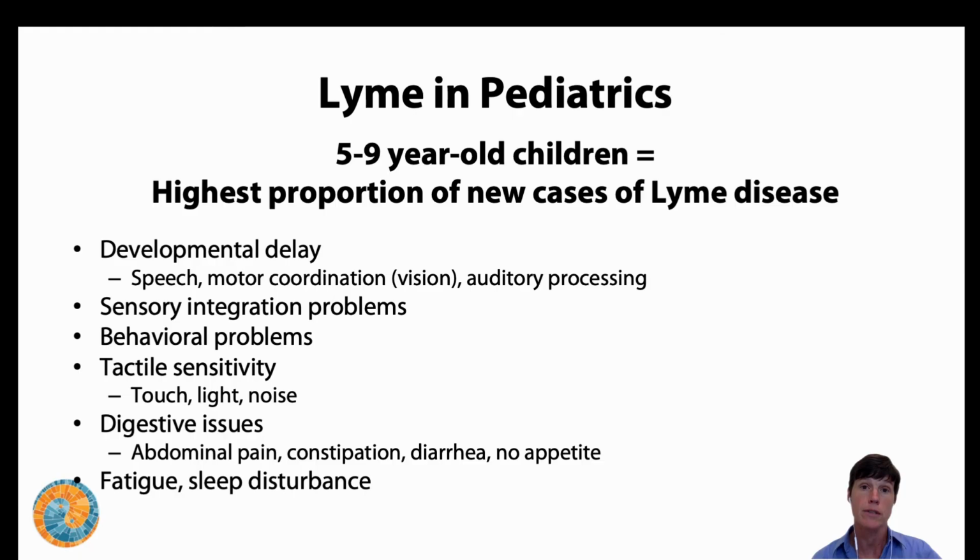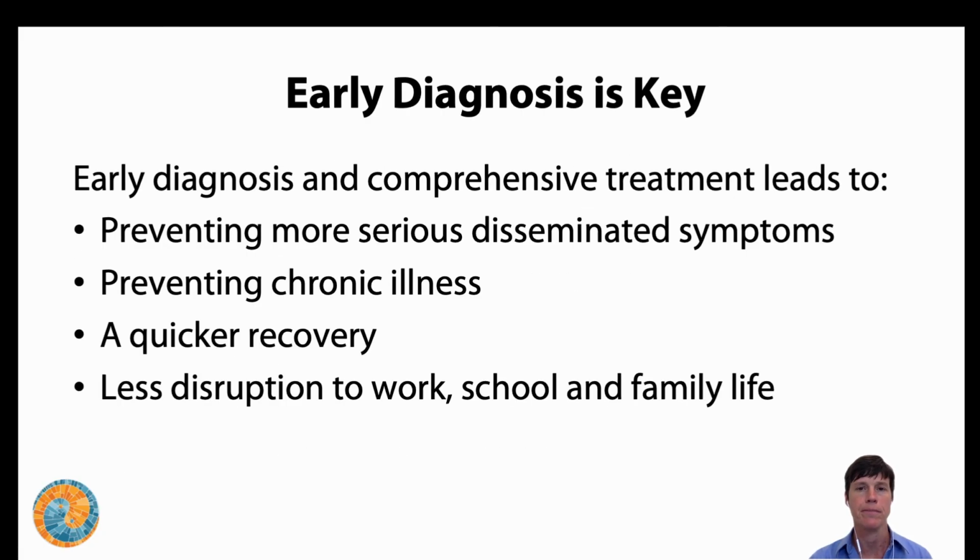So developmental delays could be things like delayed speech or trouble with vision or motor coordination, processing. Children that have sensory integration problems. It might show up more so as a behavioral problem, also tactile sensitivity, and compared to adults, I see more digestive issues in children caused by Lyme disease. A kid that really loves certain activities and then they don't have interest in that anymore. They don't have energy. Sleep disturbances, fatigue, disinterest in activities they usually love. All of that could tell us there might be Lyme disease there.